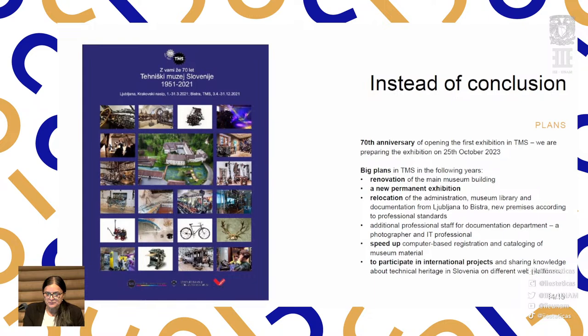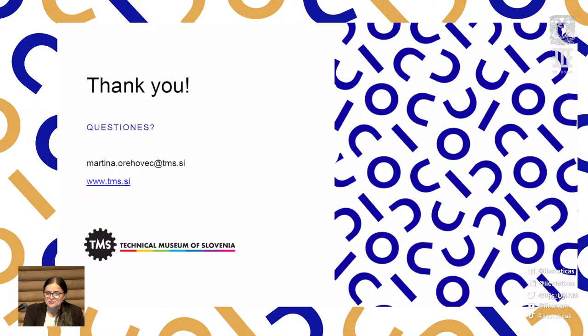These changes will be an opportunity to review museum processes and improve documentation practices to make more contributions on technical heritage in Slovenia on different web platforms. We plan to speed up computer-based registration and cataloging of museum material, to make more digitization and integrate paper documentation in a database. All this creates better possibility to participate in international projects about sharing knowledge of technical heritage in Slovenia on different web platforms. Thank you for your attention.